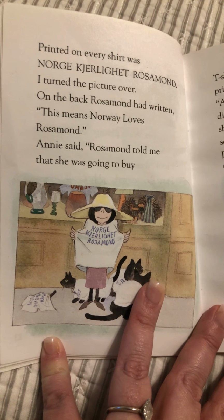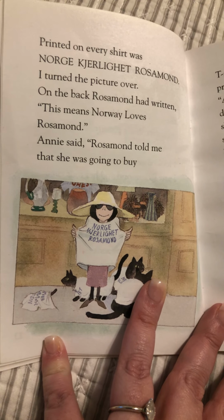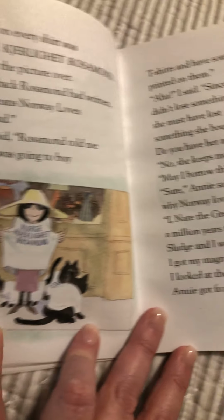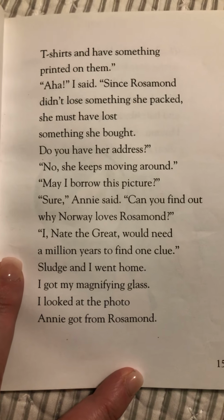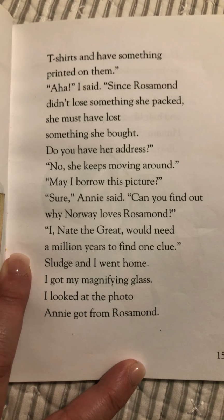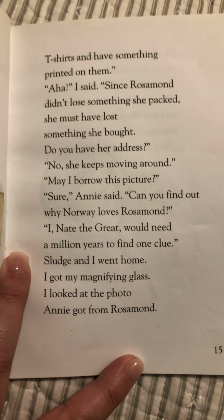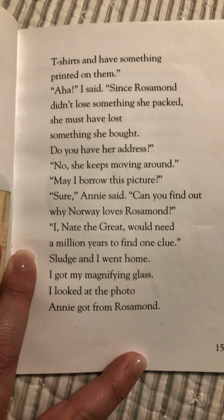I turned the picture over. On the back, Rosamond had written, "This means Norway loves Rosamond." Annie said, Rosamond told me that she was going to buy t-shirts and have something printed on them. Aha, I said. Since Rosamond didn't lose something she packed, she must have lost something she bought. Do you have her address? No, she keeps moving around. May I borrow this picture? Sure, Annie said. Can you find out why Norway loves Rosamond?